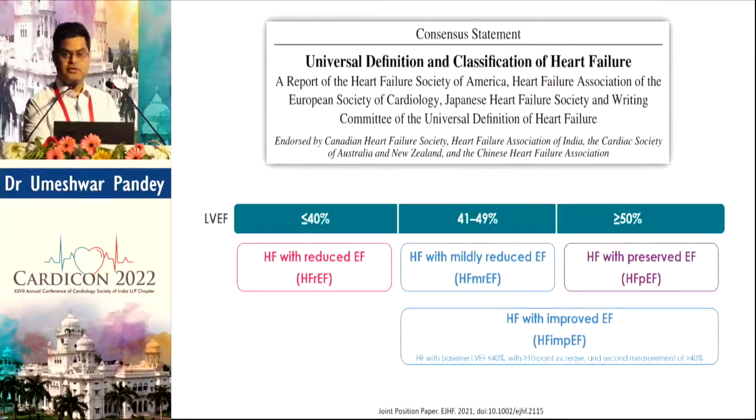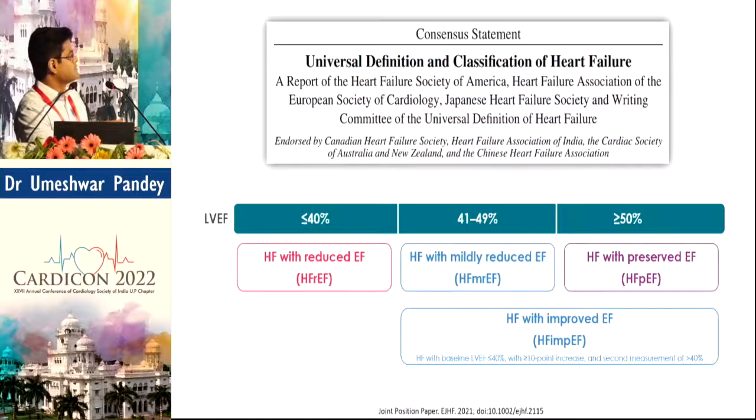Now, you are already aware that the lower ejection fraction group has been discussed by Dr. Ashish Jha. The second is HFmrEF, heart failure with mildly reduced ejection fraction, between 41 and 49. After that, more than 50%. Now one entity newly introduced is heart failure with improved EF. The patient previously came to us with an ejection fraction of less than 40%, and now after taking treatment, he lands up in the more than 40% group. So we call this heart failure with improved EF. This is very, very important.